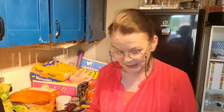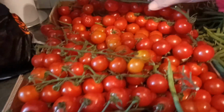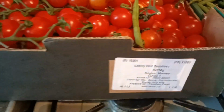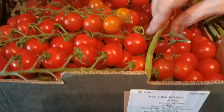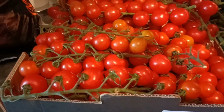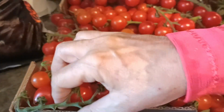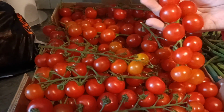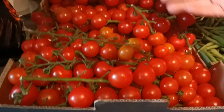Next item is tomatoes, and just look at the quality of these tomatoes on the vines. Absolutely beautiful. We'll have meal after meal with these, and we will can quite a few of them, and I'll do them with basil like I did last time, and just have them ready there for future use. But yeah, absolutely beautiful quality.